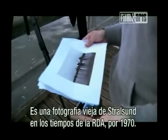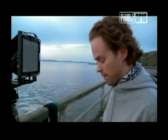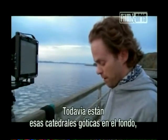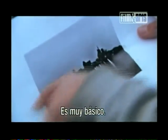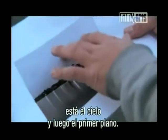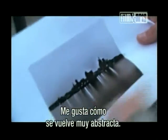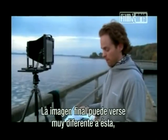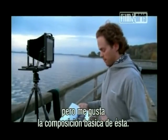That's the reference. It's an old photograph of Stralsund back in GDR times, circa 1970. I like it because it's very sparsely lit, it's very minimal. You still have those Gothic cathedrals in the background, but then in the front you have functional buildings, basic shapes, and then it's very basic. Image cuts in half, you have sky, and then you have this foreground. I like the way it becomes very abstract. Final image might look much different from this, but I kind of like the basic composition of it.